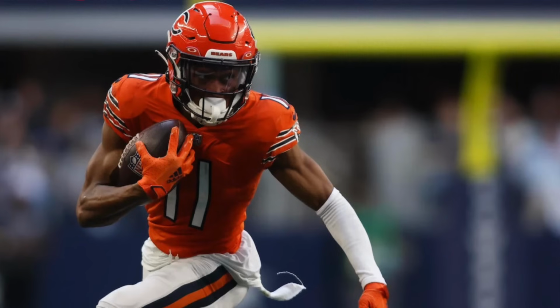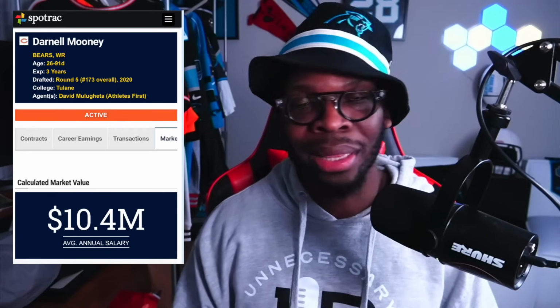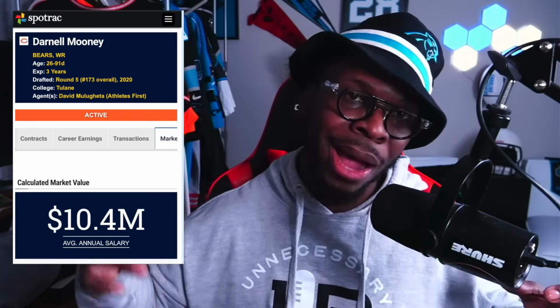And last but not least, the guy that I want to look at as well is Darnell Mooney. Darnell Mooney's valuation is $10.4 million. And they brought in DJ Moore, of course. They had the top pick thanks to us, the Carolina Panthers, and they have another pick inside the top 10. I fully expect them to go quarterback and potentially even wide receiver.